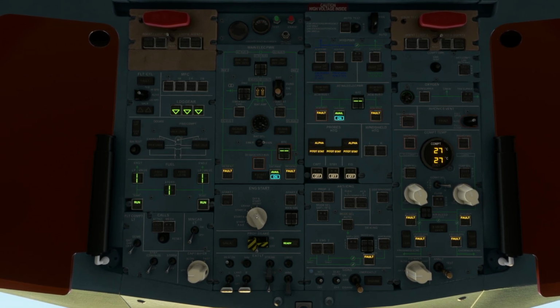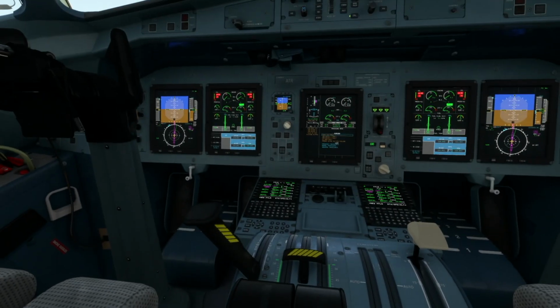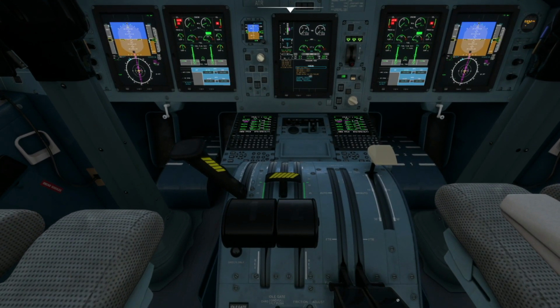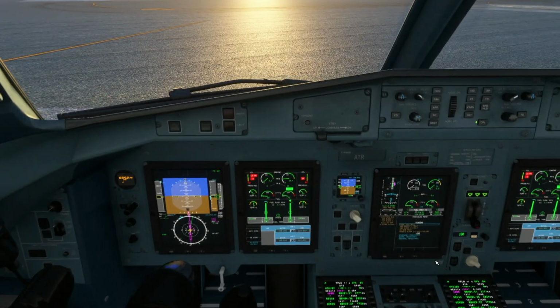And then we'll set this to start A and B because it's the first flight of the day. Pop this into start. Come down here. And we're watching for this to pass through 10%. And then we pop this into FTR.